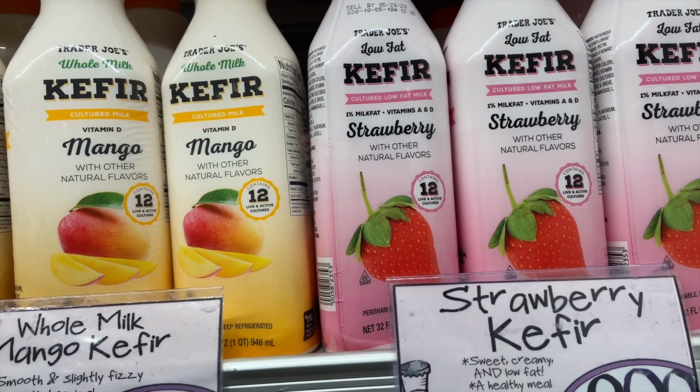Kefir, I don't know if I'm pronouncing that right. For those of you who don't drink a lot of milk or dairy, you're gonna get some good calcium and vitamin D through this. Kefir is not expensive. This can probably last you throughout the whole week. It's really convenient when you're having a busier week, but still want to stay healthy.